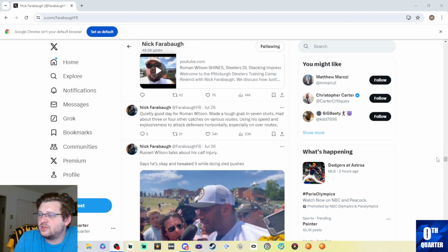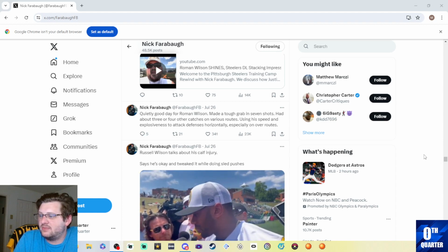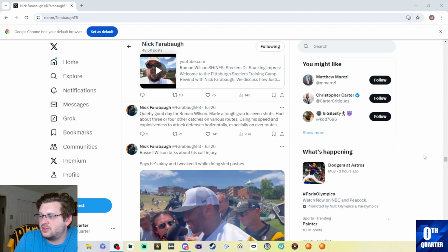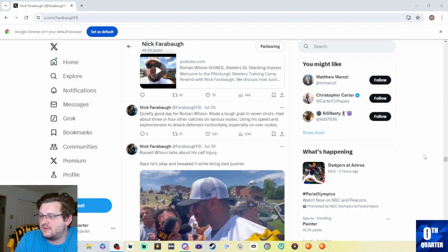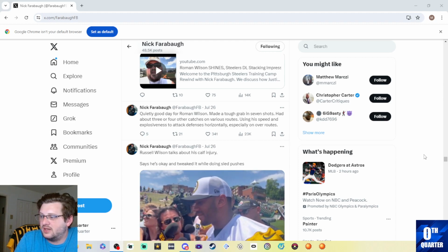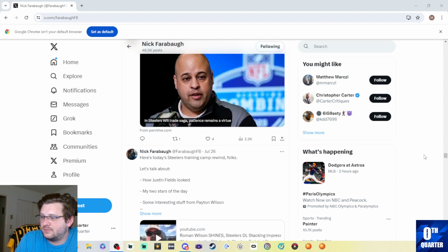Quietly good day for Roman Wilson. Made a tough grab in 7 shots, had about 3 or 4 other catches on various routes, using his speed and explosiveness to attack defenses horizontally, especially on over routes. Nice.